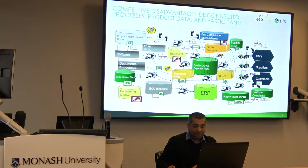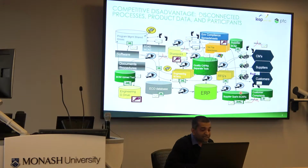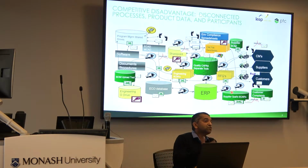So a PLM system is a system which solves all these problems. It is a solution which can be connected together to get the right information to the right people at the right time. That is one single source of truth. That is what a PLM system will do.